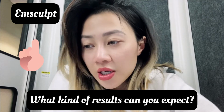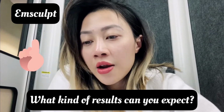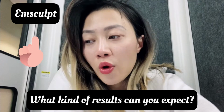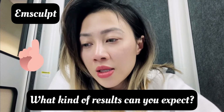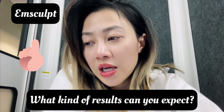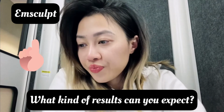And Dr. Jacob's study also found that the treatment reduced people's waist circumferences by an average of 1.5 inches or 3.29 centimeters after 4 treatments. 3 months later, their waist size had shrunk even more. Emsculpt patients had lost 1.7 inches or 4.37 centimeters in total.